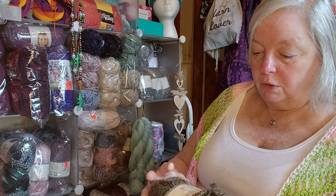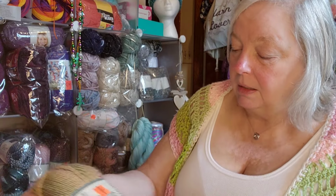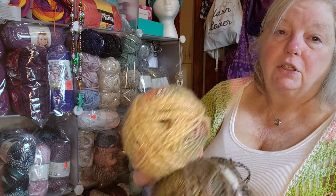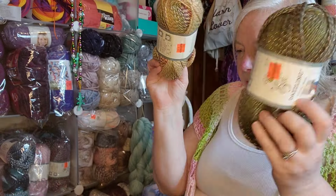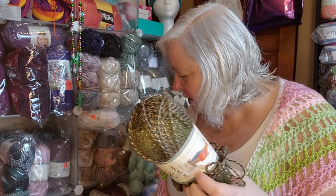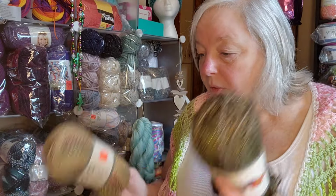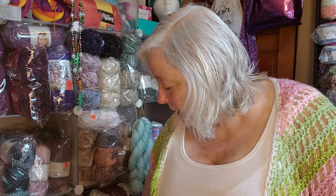So the two new colors that I have are the Hint of Jasmine, and this one is called Sunburst. So I have these two different ones. I think there's 4 of these and 5 of these, something like that. So we're going to bag those up, and we're going to fit them into this cubby hole. That is the plan of the day.